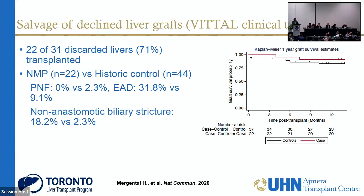So we've already talked about the VITAL clinical study. This was mentioned in some previous talks, but you can see basically the premise here was to take discarded grafts and test them using certain criteria, using normothermic machine perfusion. And you can see you can actually transplant several of these discarded grafts with very little PNF and good, at least short-term, outcomes.